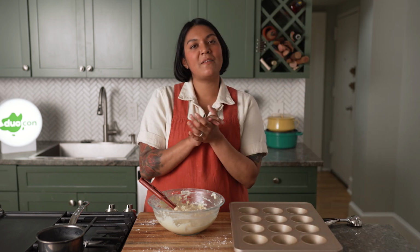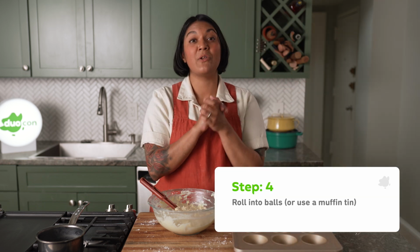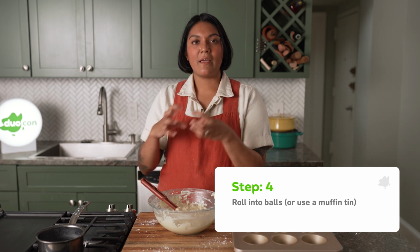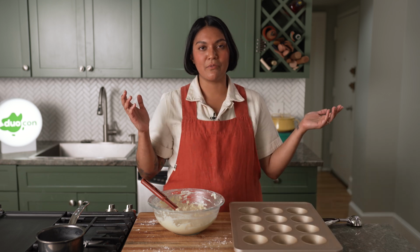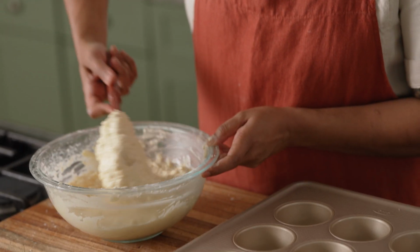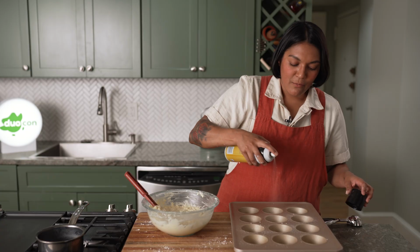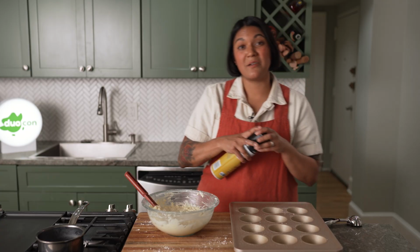So normally you'd form these into balls, just like a dinner roll. When you make it with the South American starch, you form these into balls, and then you bake it and you get these nice little round, beautiful cheesy breads. But I'm gonna do this in a muffin tin. I'm gonna do a little spritzy spritz. You know, if you wanted to really go for it, brush it in butter.